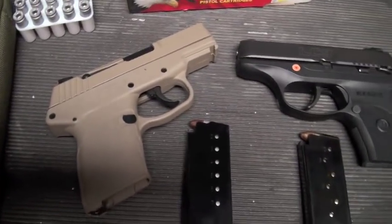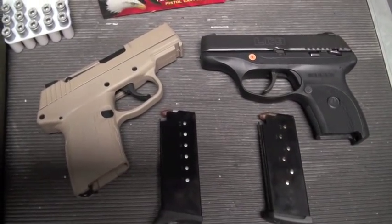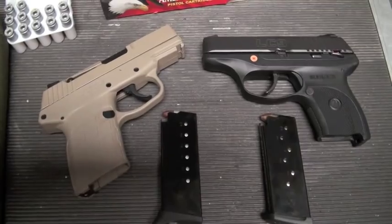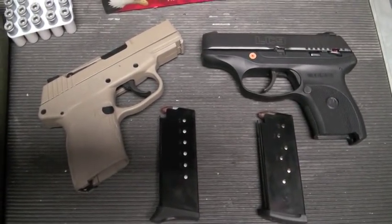Cerakoted in Coyote Brown. We'll talk a little bit more about that here in a sec. In this Nutnfancy shoot-off, we are going to take these two pistols against each other, head-to-head, in what we call here in TMP the credit card drill.